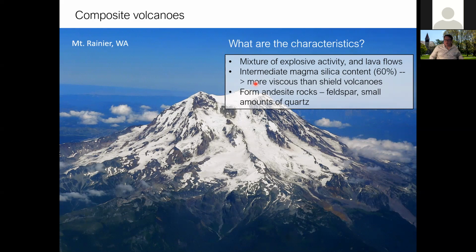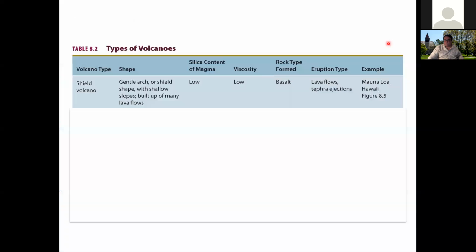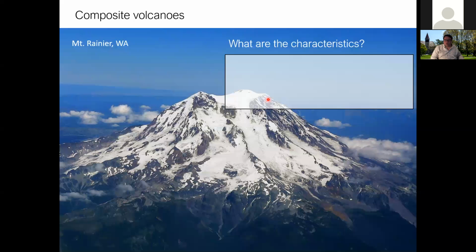And these form a different type of rocks. I should have said this earlier, this basalt tends to be very black. We call it mafic. It's iron and magnesium rich. It looks black, maybe a little bit of greens mixed in, but very dark colors.